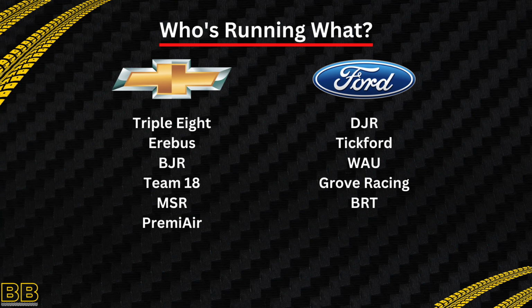Well, in the Camaro camp, 888 were the homologation team for General Motors, tasked with building the Camaro, and they're going to be running that car alongside Erebus, Brad Jones Racing, Team 18, Matt Stone Racing and Premier Air. On the Ford side of things, Dick Johnson Racing were tasked with building the Mustang, and they'll be running that car alongside Tickford, Walkinshaw Andretti United, that's the old Holden Racing team who shockingly switched to the blue side under Gen 3 regulations, Grove Racing and Blanchard Racing Team as well. In total, we are going to see 15 Camaros going up against 10 Mustangs, with Ford making the point halfway through 2022 that they were focused on quality rather than quantity.